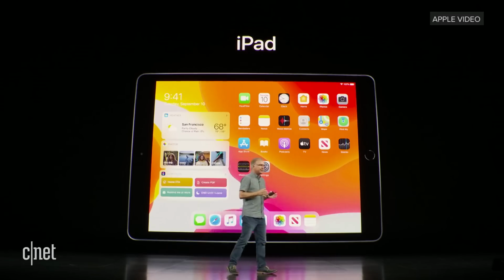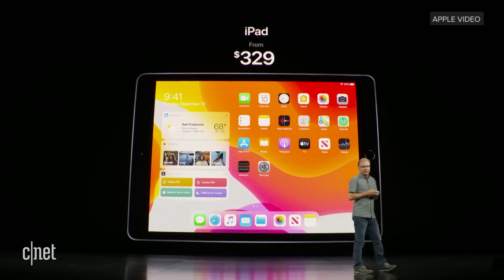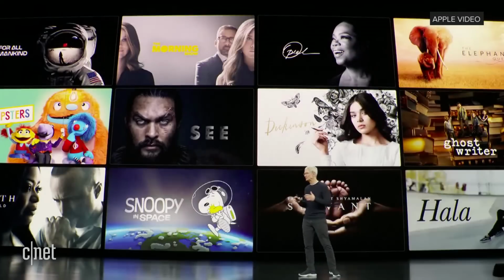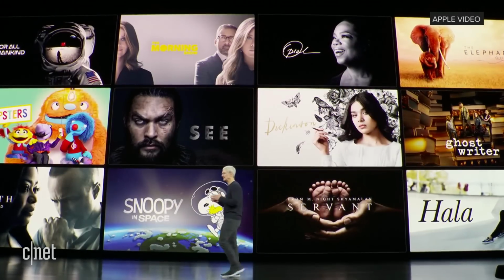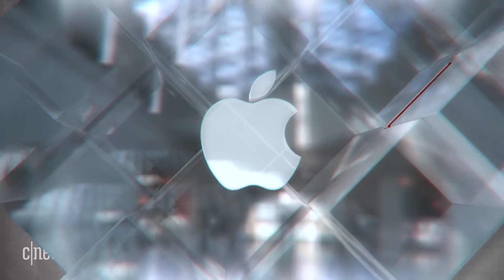We also got a new 10.2-inch iPad with Smart Connector for $329, and finally we get pricing on Apple Arcade and the Apple TV Plus streaming service. Both will cost $4.99 per month in the US. But the heart of Apple's product line is of course the iPhone. Let's get into the specs and compare them to last year's models.